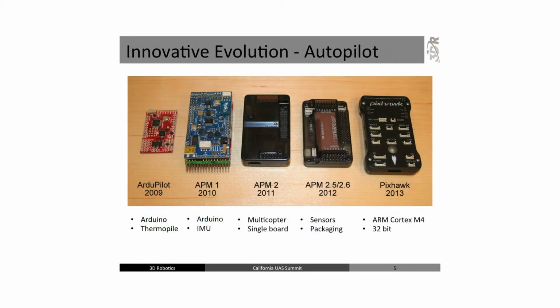This is a history of the brains of our aircraft. So we make a couple of different things on a very large scale. One is remote-controlled and autopiloted aircraft, copters, and fixed-wing aircraft. And then we actually make the brains itself, the autopilot.